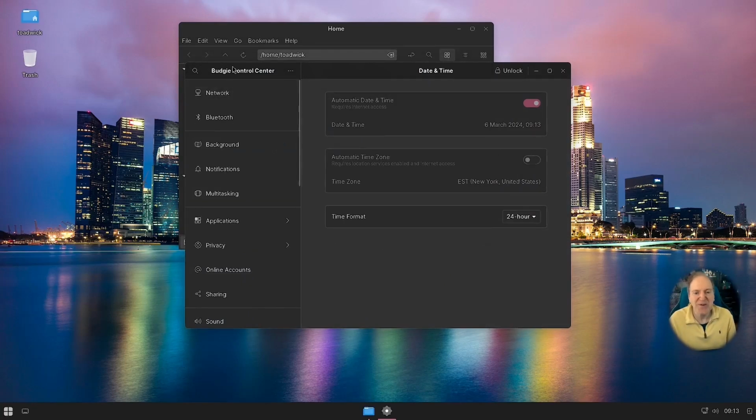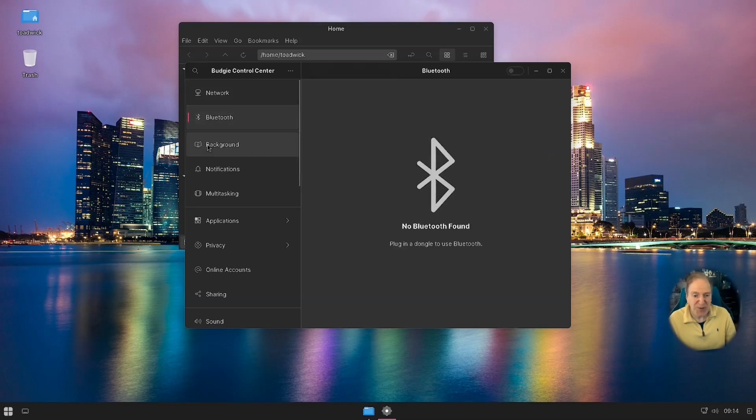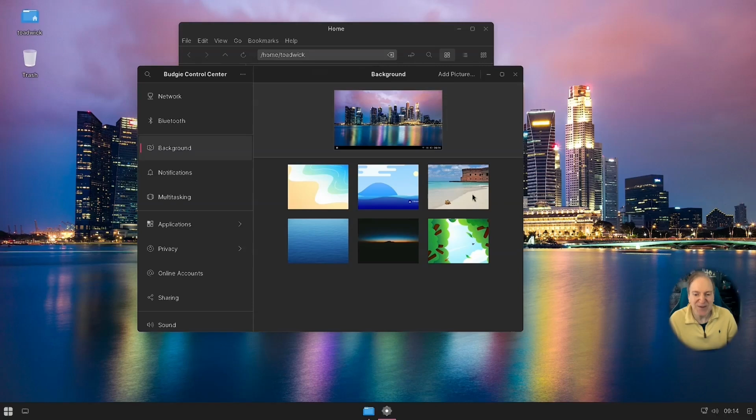But let's take a look at our Budgie Control Center here real quick. And here we got our network connections, our Bluetooth, backgrounds. So these are our default wallpapers that are outside of the Wallstreet. But I like the Wallstreet the best, so I'm probably going to stick with that. Although their default wallpaper there was actually pretty nice too, as are the other ones here. Cool. And that's a nice one too. I like that as well. That's probably my next favorite.